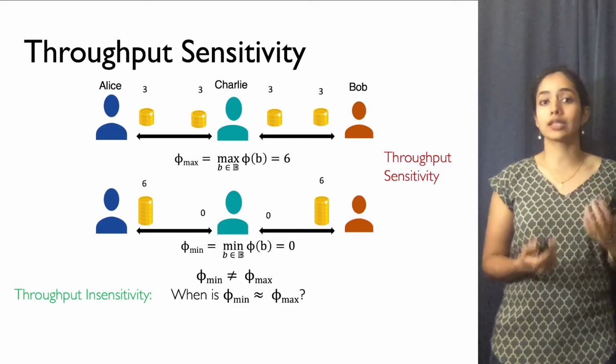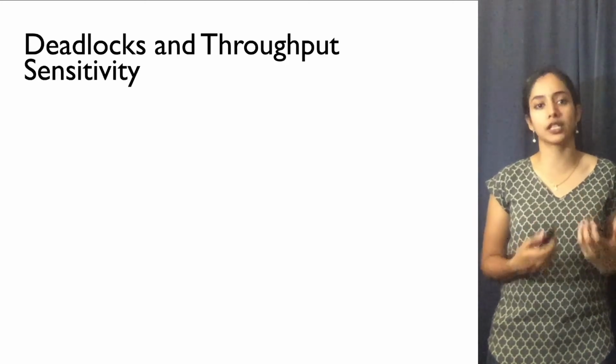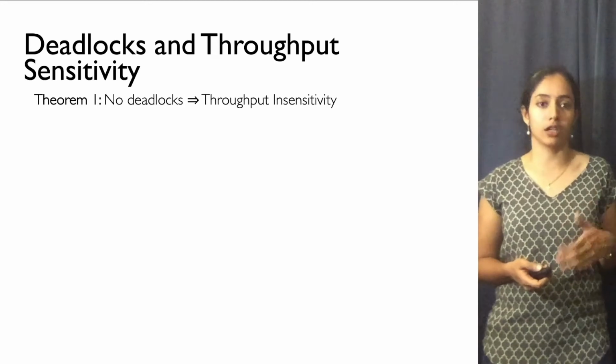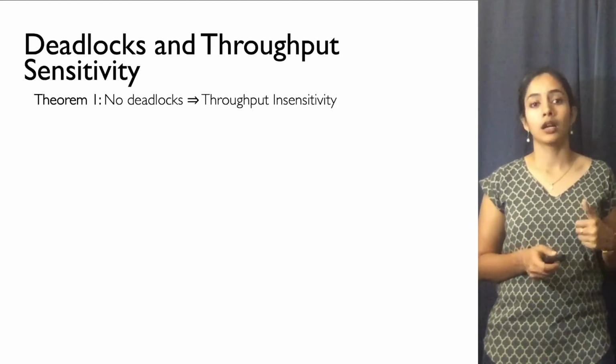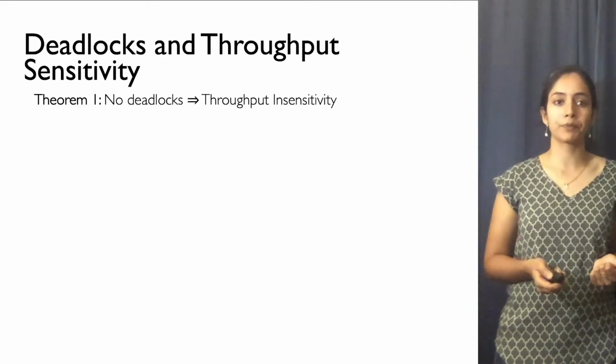But it turns out that this deadlock behavior entirely characterizes the throughput sensitivity of a topology. In particular, we show that if a topology has no deadlocks, or in other words, there's no state where all the tokens on a channel are stuck on one end and no payment can move it, such a topology that doesn't have deadlocks also has throughput insensitivity.